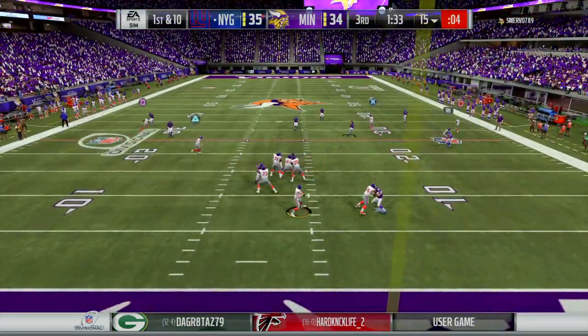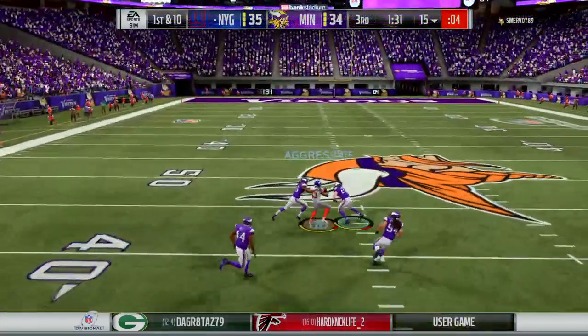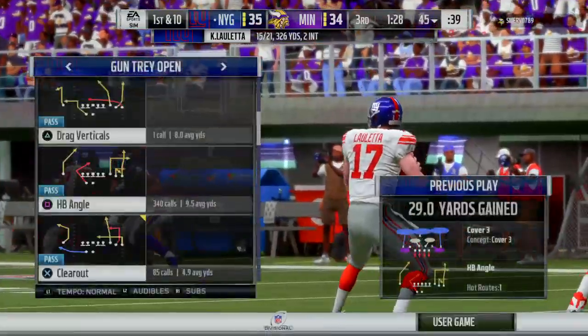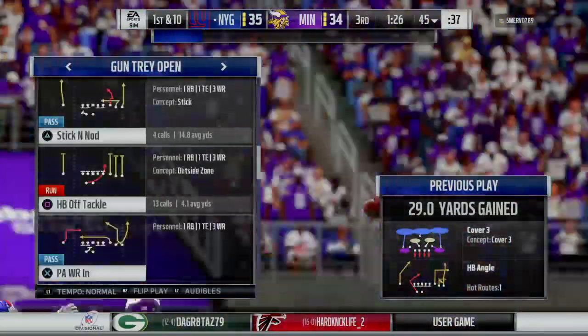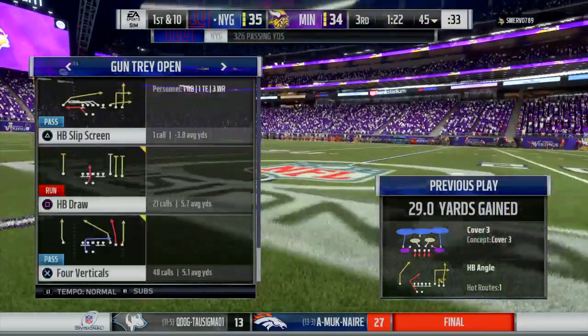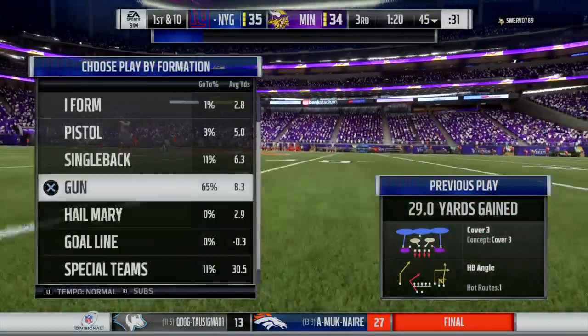Here's Lauletta after the interception. Oh, he's able to outmuscle him here as he pulls it in. He got 29 yards that time. Well, we haven't been shortchanged on offense. Another fun play to watch there on the deep pass.